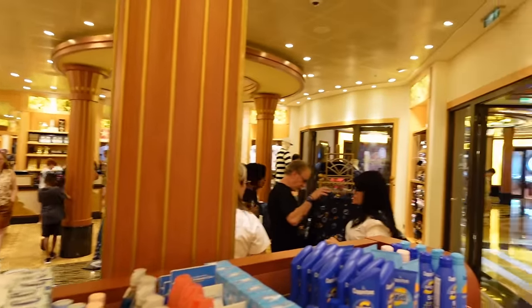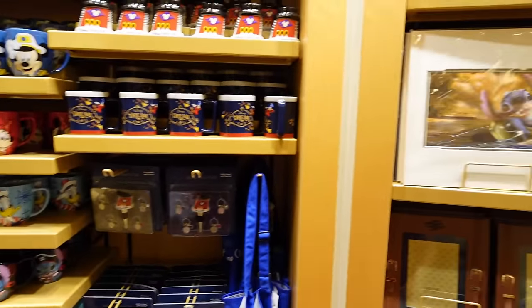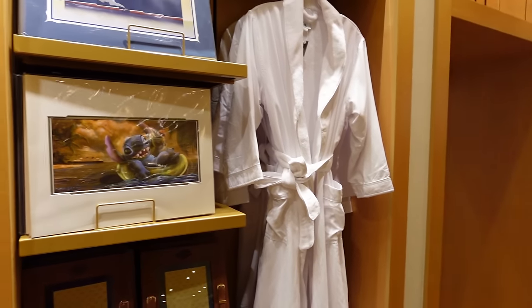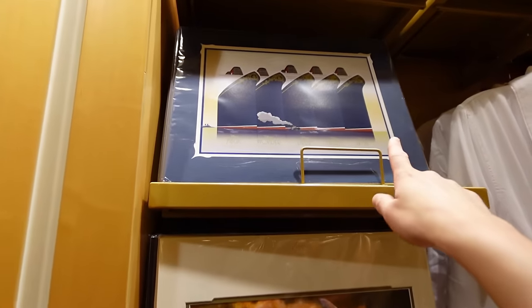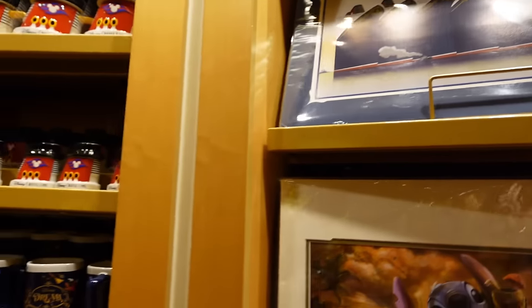All connects through. Very nice round here. Makes you feel like the Disney park shops, don't they, really? I love park shops. They're really good. Get the robes just there. Ah, that's the same as what we've got in the room, isn't it? So you can purchase that. Have a nice little memento.